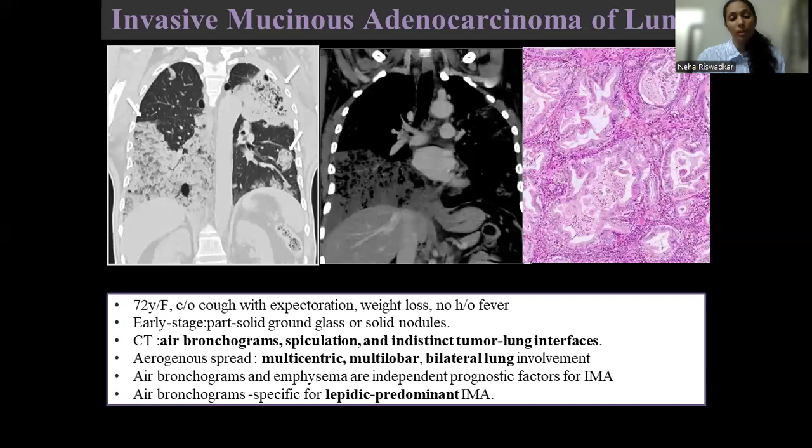A 72-year-old female complains of cough with expectoration, however, no evidence of fever, and complains of weight loss. We can see multifocal, multicentric, bilateral, peripherally predominant airspace consolidation with air bronchogram, peripheral ground glass opacity, and nodular consolidation, predominantly in the right middle and lower and left upper zone, with indistinct tumor lung interface. This is invasive mucinous adenocarcinoma of the lung. Bilaterality and multicentricity show aerogenous spread, and air bronchogram is specific for the lepidic type of lesions.